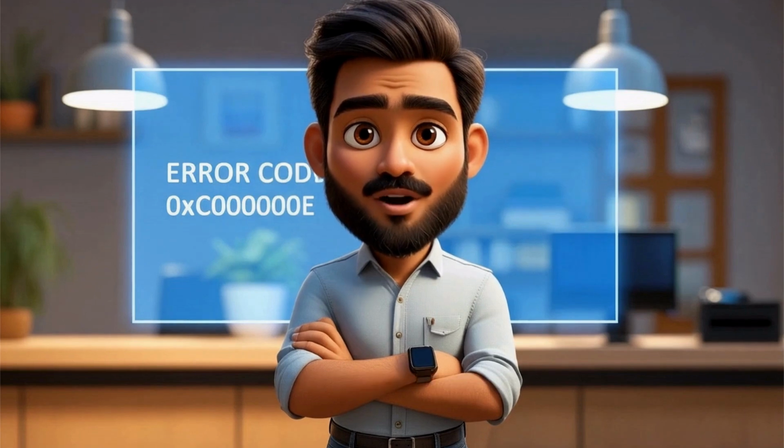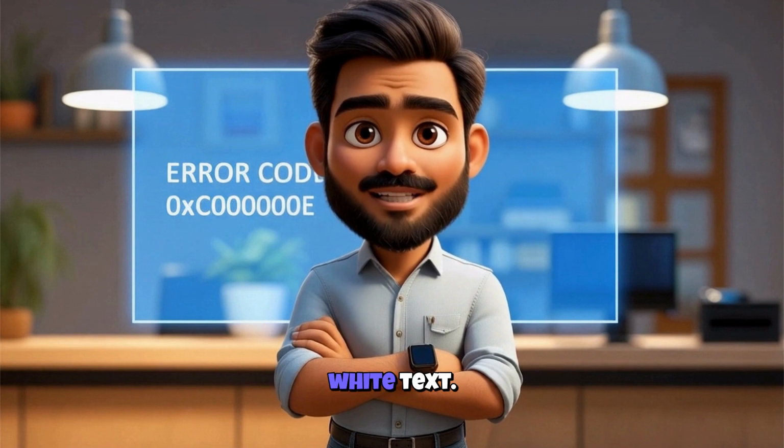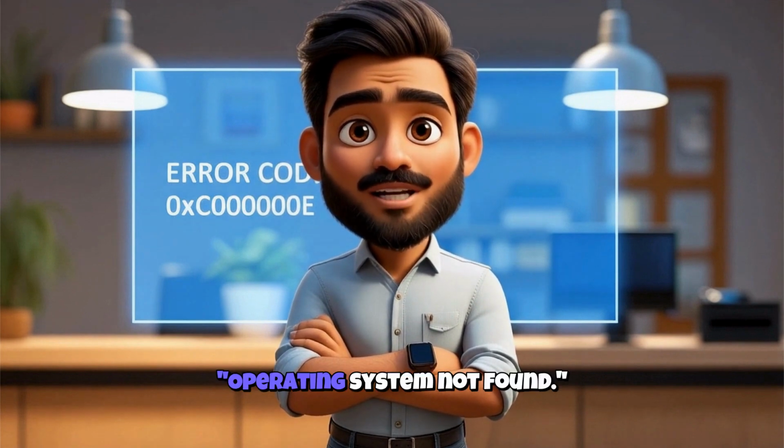Failed. I clicked on Boot Diagnostics. The screenshot showed something I'd never seen before. A blue screen with white text. Error code 0xC000000E. Operating system not found.